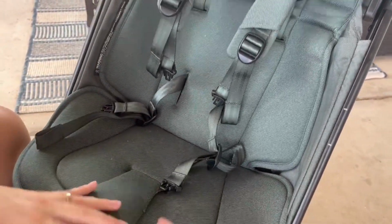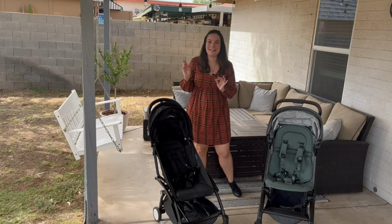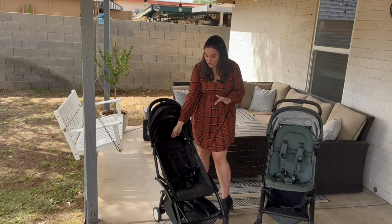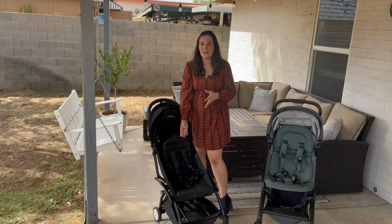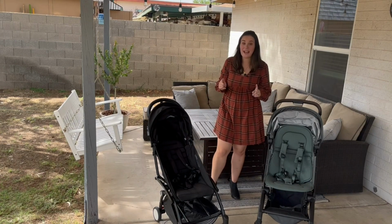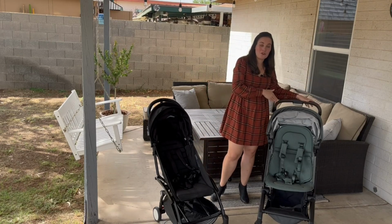So an example of this is when I was in Europe. Everyone has the Yoyo. The Yoyo is like the European stroller, especially in big cities like Paris and London. And the number of older children who were pulling the seat up was everywhere. No older child wants to be sitting in that recline position, whereas you don't need to do that on the Joolz Aer.